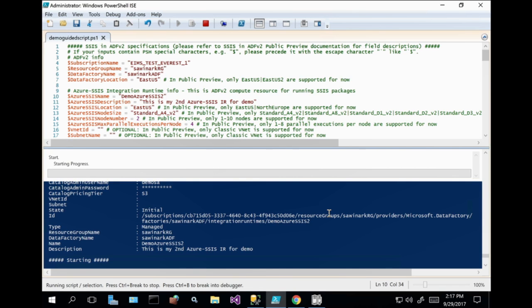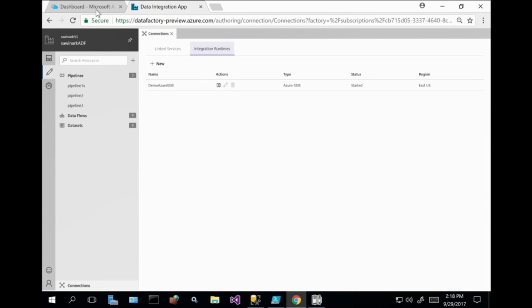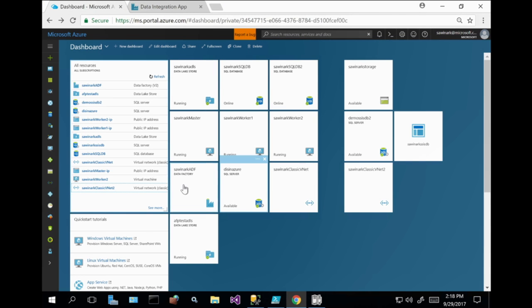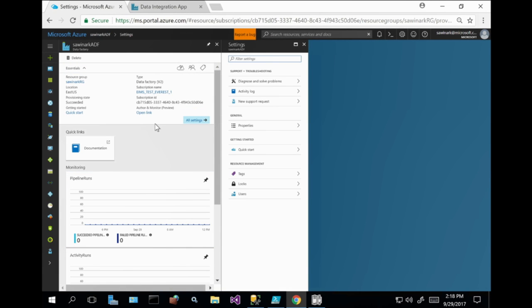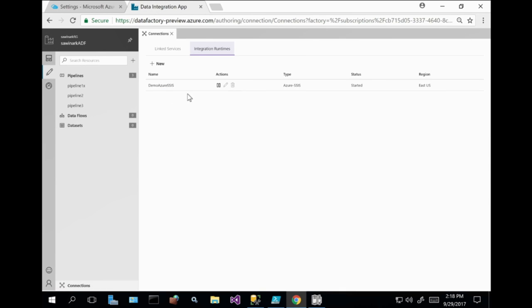I'm going to quickly show you the current work in progress of how to provision using the UI. It's very interesting also. You can see here, I have, for example, my ADF v2 provisioned already. When you click on this link, it will not be visible for you because it's not ready yet. But for our team, you can provision it here. And then on the connection and integration runtime, I already have one integration runtime provisioned.